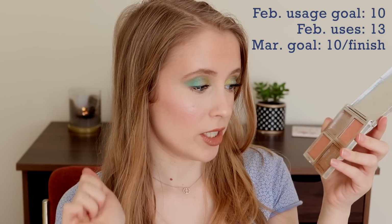Next I have the E.L.F. bronzer. I'm comparing it to my picture from last month and I really made a lot of progress here. This has already been repressed and hit pan on for a second time, and I may need to repress it again soon because it's getting really hard to get my brush in there. When I do repress it, I want to keep the product in the center instead of spreading it all the way out, so that I can get every last bit out of there. I feel like this will probably be done by my next update. I'm hoping to have about 3 products finished by my next update, so this is one of them. I think I can do it.